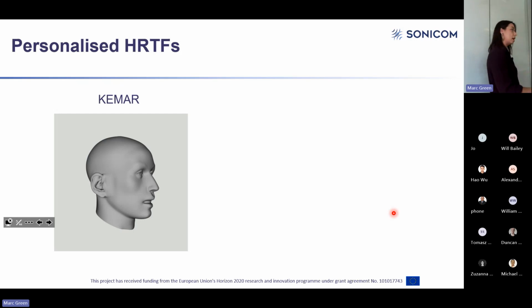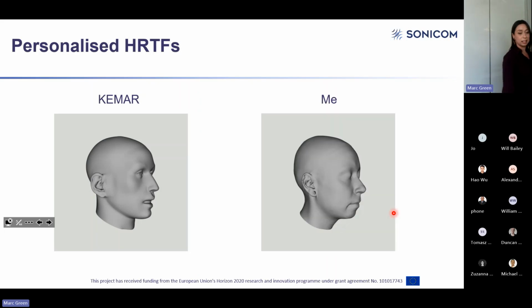However, this is not everyone's head. Everyone's head is slightly different. Some have smaller sizes. You can see my head here, again a very attractive, bald version of me, with the ear shape again being slightly different, and the head size also being very different.